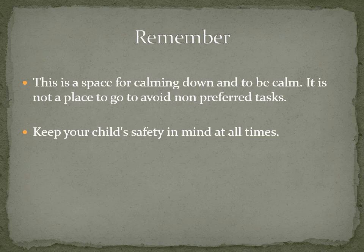Remember that this space is for calming down and to be calm. Some children can try and use their sensory space as a way to get out of tasks that they do not want to do, and this should be avoided. Please keep your child's safety in mind at all times.